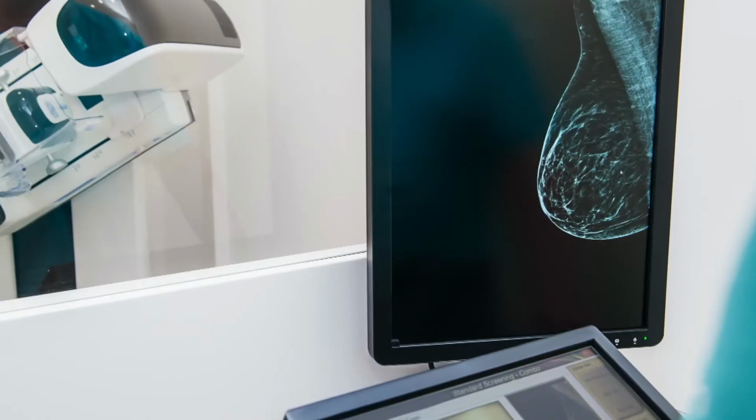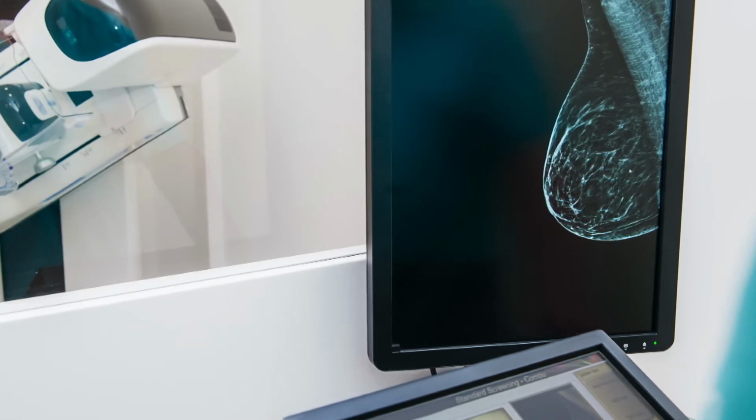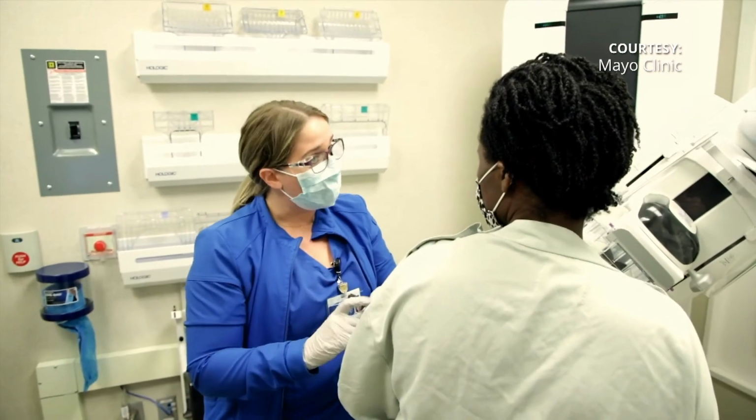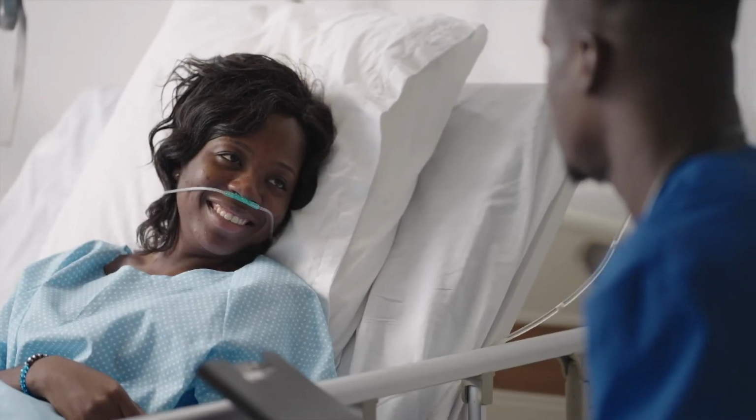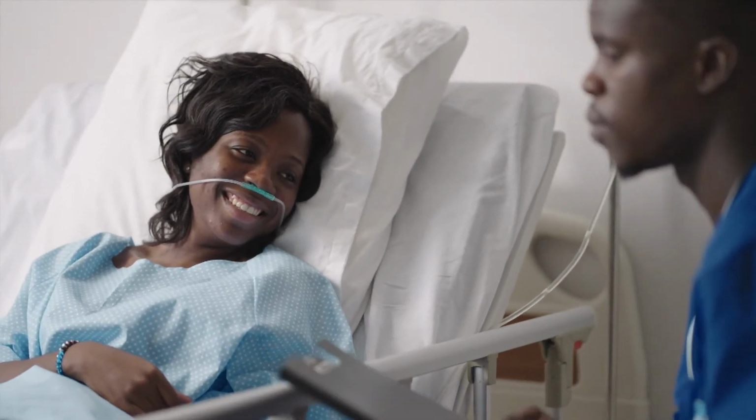One in eight women will be diagnosed with breast cancer, and the earlier it's caught, the better the outcome. We know that if you get routine screening mammograms, you're more likely to be diagnosed at an early stage where the treatments are going to be less severe and the survival outcomes are going to be over 90%.